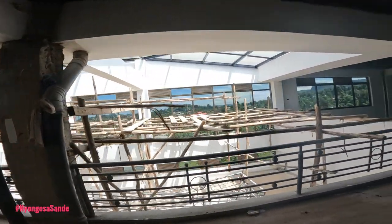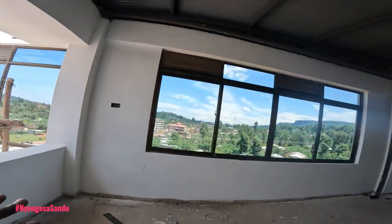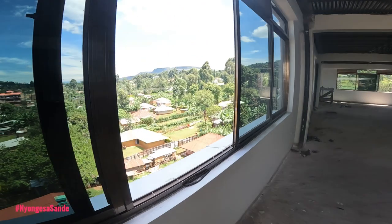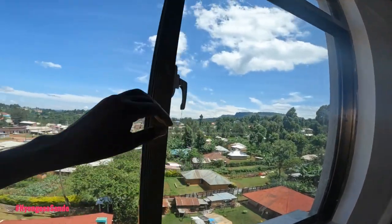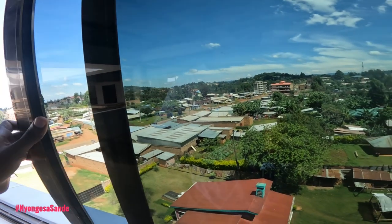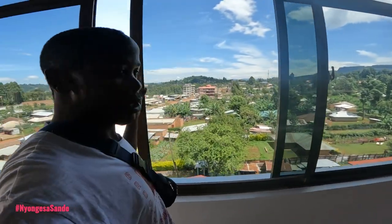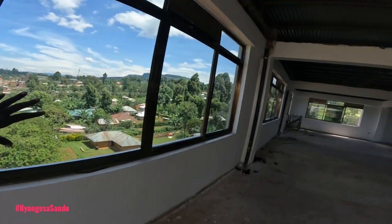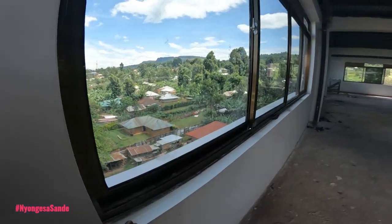So, as we can see, we have already finished with the windows. This window, actually, we came here, the windows were in a mess, but we have fixed them. So, you can see it's perfect work. When you want to lock, you only lock here. And there's another lock here. So this one will lock down, that one will lock up. And this window is permanent, this one. This one is the sliding. You have two sliding windows. This window, the panels are four, as you can see. And it goes for 4.2 meters. It's not a small window.